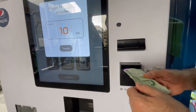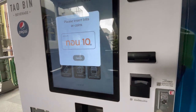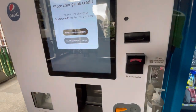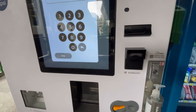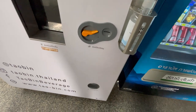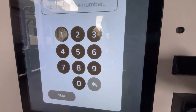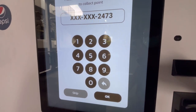And then here we go. I got 10 baht more. So here's another 20 baht bill. Okay, there we go. All right, now it's going to give us change. All right, I'll go ahead and take the change. And here they're returning a 10 baht coin. And, all right. Okay, you get points.